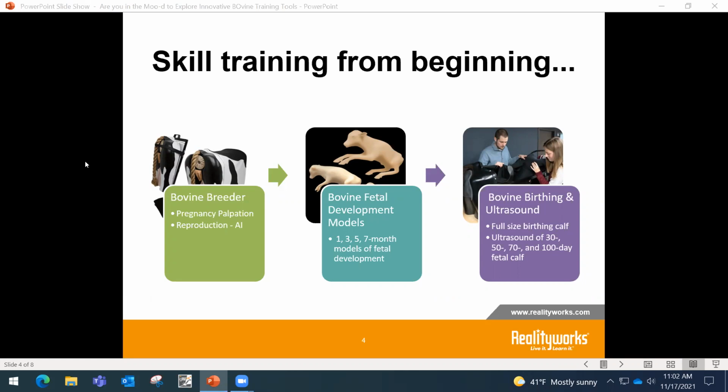Now, the whole purpose of this is getting students to understand reproduction of the animal, understand the different things that are needed to make sure that they can have a viable animal and calf through the whole process. So what is needed there? How does heat and the estrous cycle work, and working through that with your students.